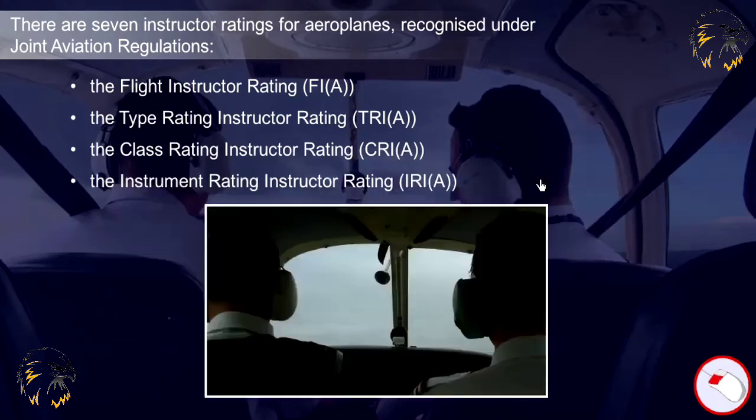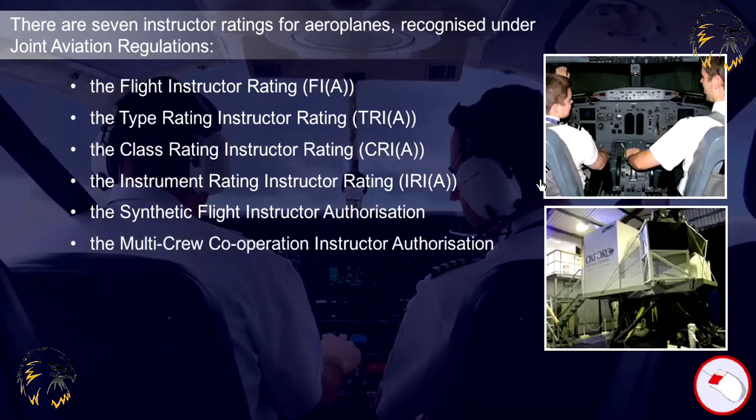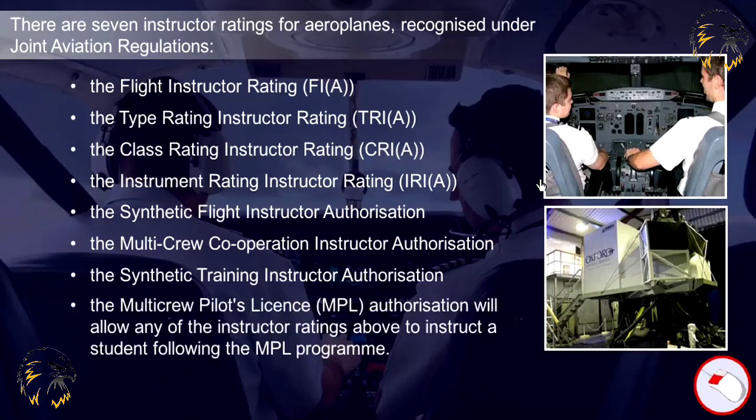The instrument rating instructor. The synthetic flight instructor authorization. The multi-crew cooperation instructor authorization. The synthetic training instructor authorization. In addition, the multi-crew pilot's license, MPL authorization, will allow any of the instructor ratings above to instruct a student following the MPL program.